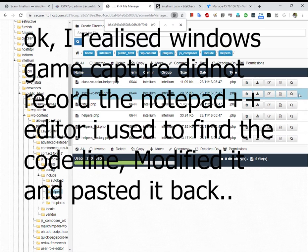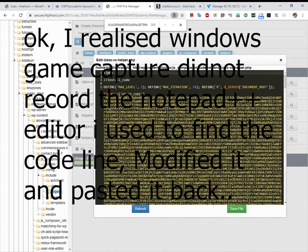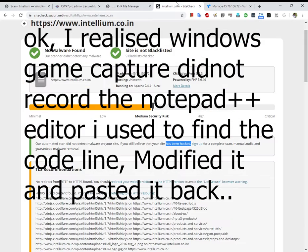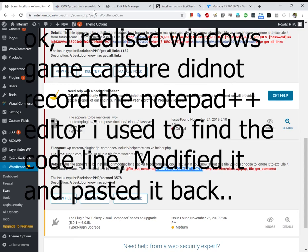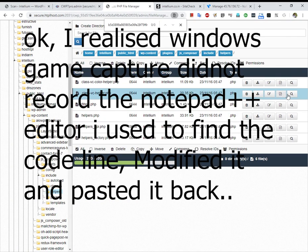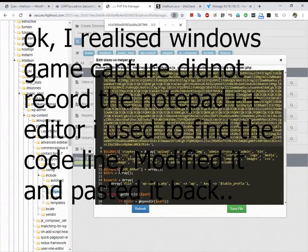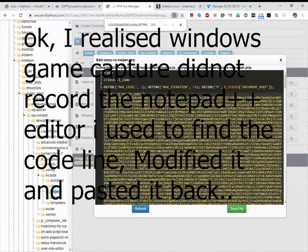class vc helpers, and we will code edit this. Wow. Okay, is it the same file I'm looking for? This may be a backdoor, so we need to search this. Let's search something. Where is it? Okay, I need to search in this file, code edit it. This is something wrong.